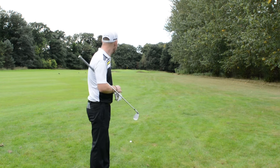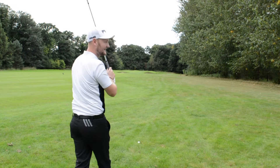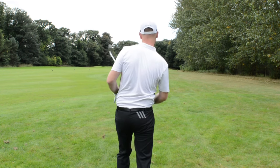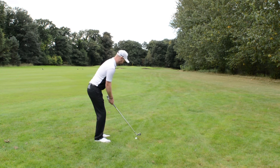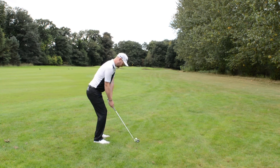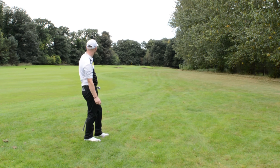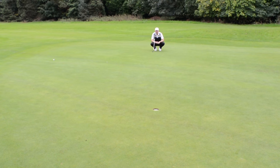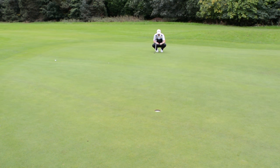Right, 148 for me, I'd say. Forgot my Bushnell today, so we're going off the marker post. Bit of a better lie than Ben, so hopefully it'll come out nicely. It's on the green. Front edge, I'd say. Feet up the hill. Seen it a little right to left, if anything. Shots were better than we actually thought there.